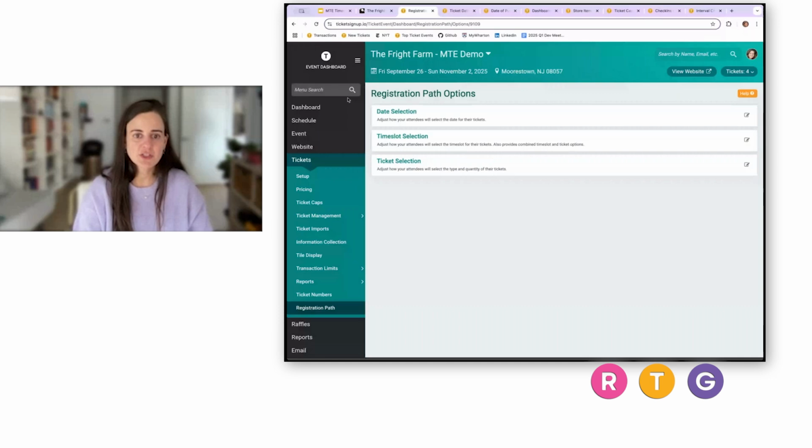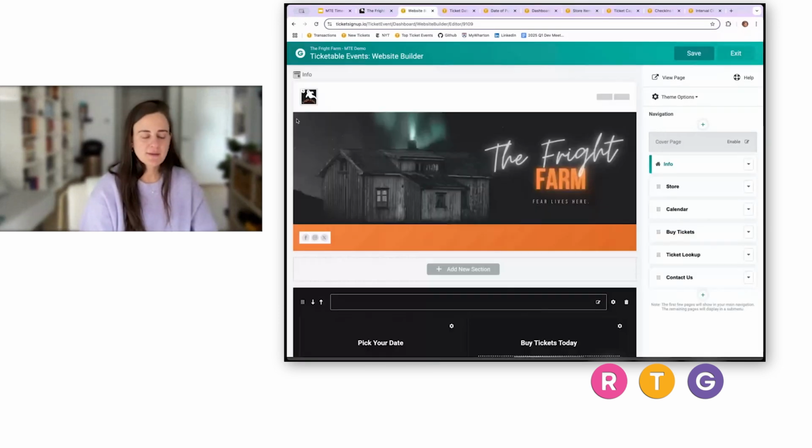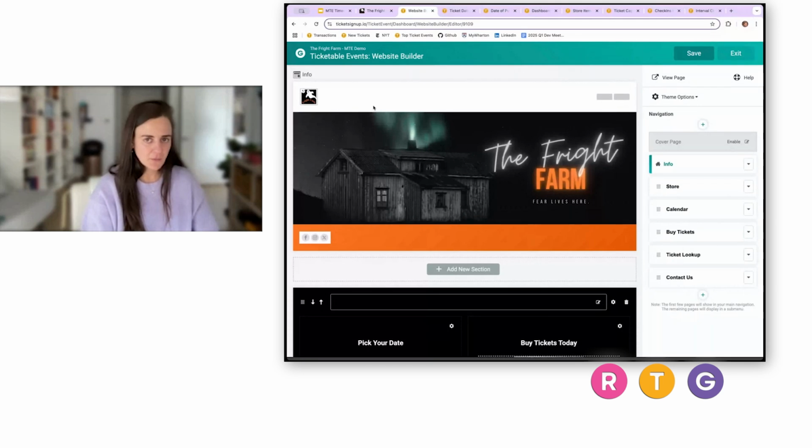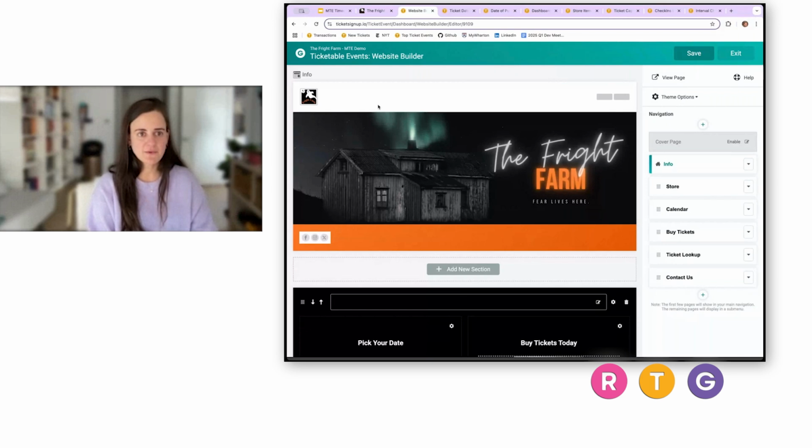The next thing I want to show is the website builder and how you can design your page. And some events like to use this as their full website, and they bring a domain over, and we host that for free, with an SSL certificate, automatically optimized, and it's great. It saves you a lot of money from having to maintain a separate website.